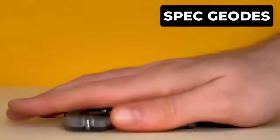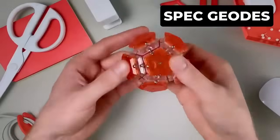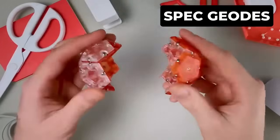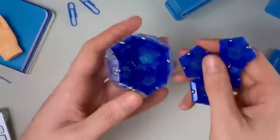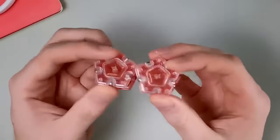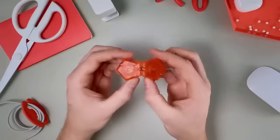Specs geodes are pentagon-shaped magnets that enable the creation of complex geometric shapes with over 100 combinations. They serve as stress relievers and are ideal for desks or offices, offering fun and relaxation in one product.